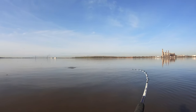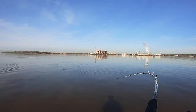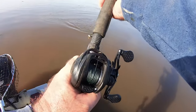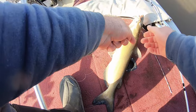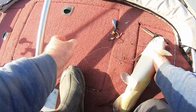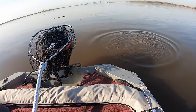It's a cat. It's a catfish. Channel cat. And this is first fish of the day. Look at this guy. All right. There you go. First fish of the day. Channel cat. Off he goes.